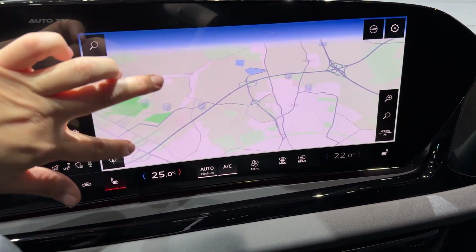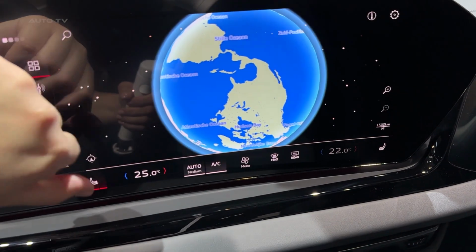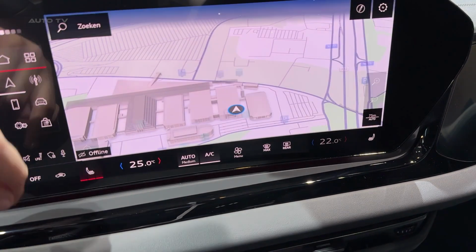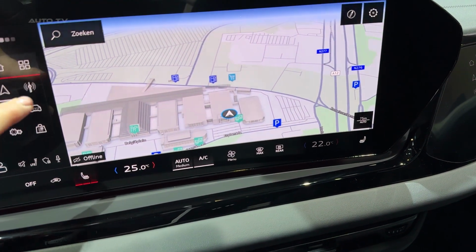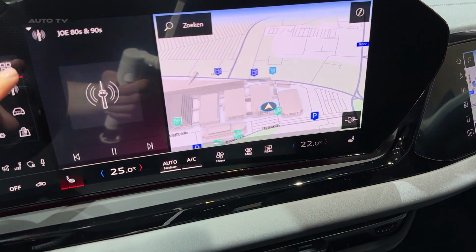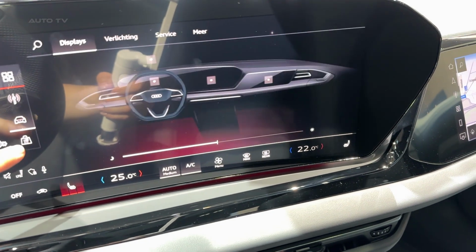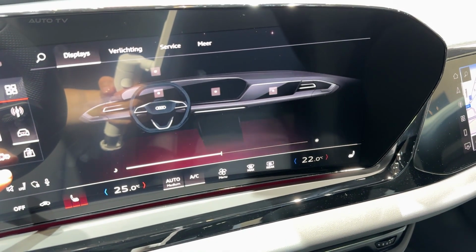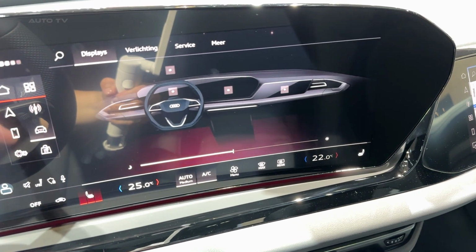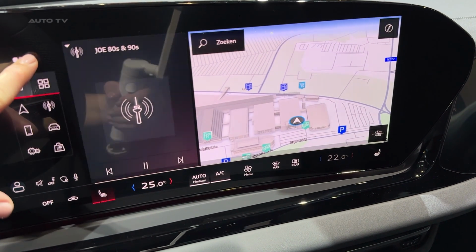Step inside, and this is where things get really interesting. The dashboard is dominated by what Audi calls a curved glass cockpit. You get an 11.9-inch digital instrument cluster seamlessly flowing into a massive 14.5-inch touchscreen. But wait, there's more! Opt for the top trim, and your passenger gets their own 10.9-inch display. It's like sitting in a concept car, except this one's actually going into production.